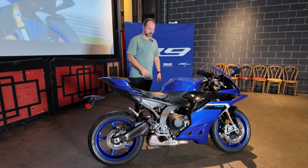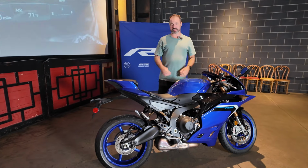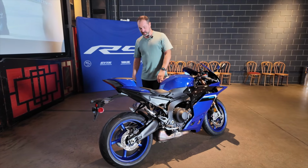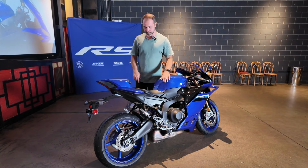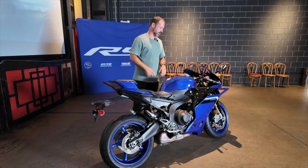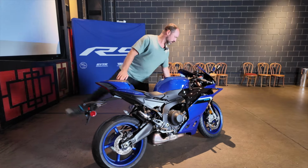Up and down quickshifter as well. So look, that's pretty much par for the course now as far as supersport bikes go. You also get, and this is not par for the course for supersport bikes, adjustable preload knob for the KYB rear suspension. So well done Yamaha on that one. That's happy days.